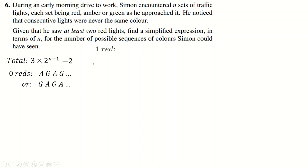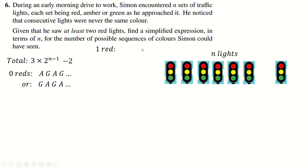Okay? And now we need to talk about how many sequences there are with one red. And we're going to find out how many there are and remove it in the same way we did with this. So how many have one red? Well, let's say you have n lights.